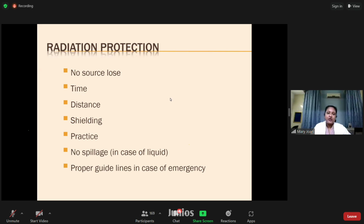For radiation protection, we have to ensure no source is lost, and in the computerized remote afterloading technique, the possibility of source loss is much lesser. We can apply time, distance, and shielding to achieve doses as low as reasonably achievable. The practice needs to be optimized such that the patient and personnel involved do not get any undue radiation hazard, and there is no chance of spillage as we are not using any liquid sources. There are proper guidelines in case of emergency, and these shall be adhered to strictly to ensure proper radiation protection in the facility.